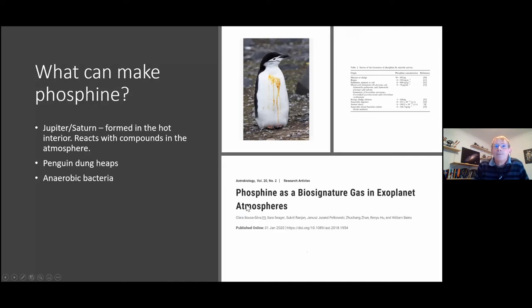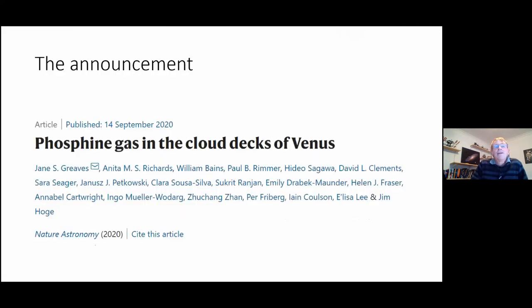And yes, this is a paper. When was this? Oh, this was earlier this year, 31st of January 2020. So this is Sara Seager and Clara, where they were suggesting that phosphine could be a biosignature gas in exoplanet atmospheres. So it was clearly under consideration at that point. And then we had the announcement on Monday. Is that only yesterday? Seems a long time ago.